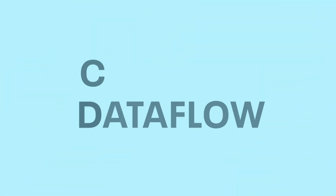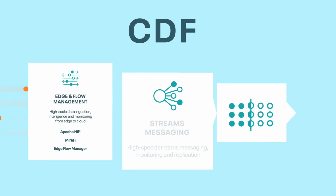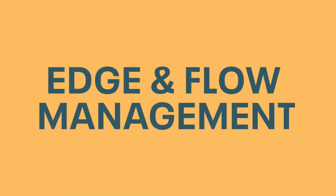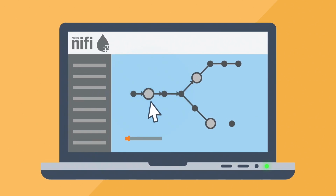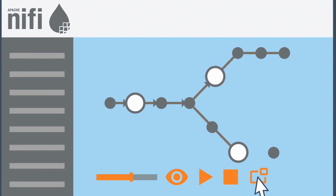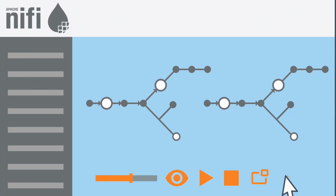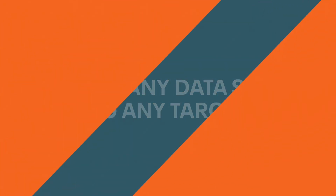Cloudera DataFlow is a comprehensive real-time streaming data platform to manage your data in motion journey from edge to cloud across its 3 tenets. CDF's edge and flow management capabilities offer a no-code visual user interface for you to create, change, tune, view, start, stop, trace, parse, filter, join, merge, transform, fork, clone, or replay data flows. Connect any data source to any target with such pipelines.